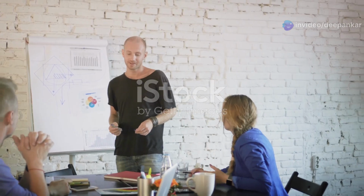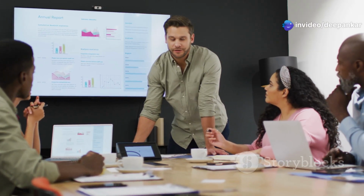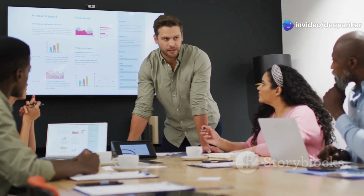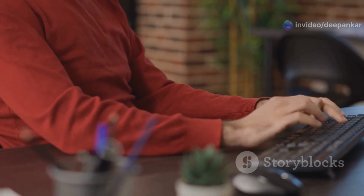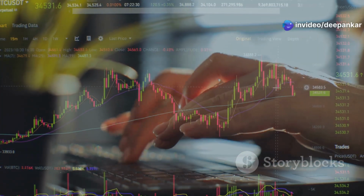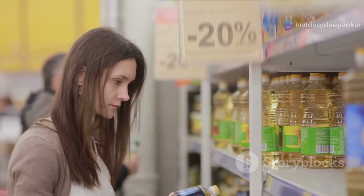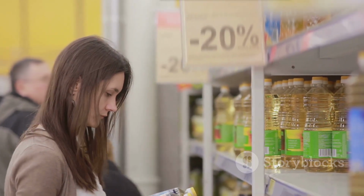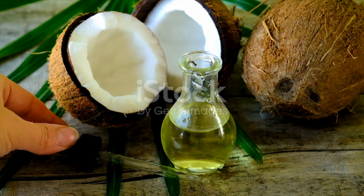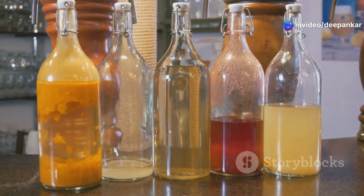Look, you can't just copy and paste your domestic strategy for a global audience. It doesn't work like that. You've got to understand your market. Expanding globally requires a clear understanding of your target audience in different regions. You need to know who you're selling to. What are their needs? What are their pain points? What gets them fired up? Research market trends, cultural preferences, and consumer behavior to identify high-demand products. For instance, health-focused products like cold-pressed oils are gaining traction globally, but maybe in one country it's all about coconut oil, and in another it's all about avocado oil. Do your homework.